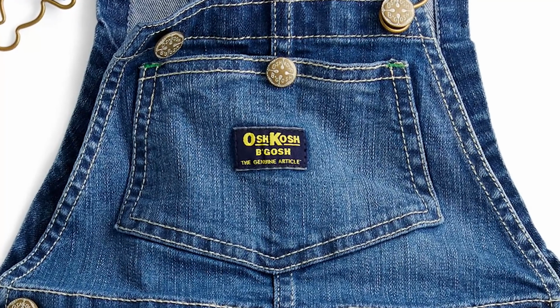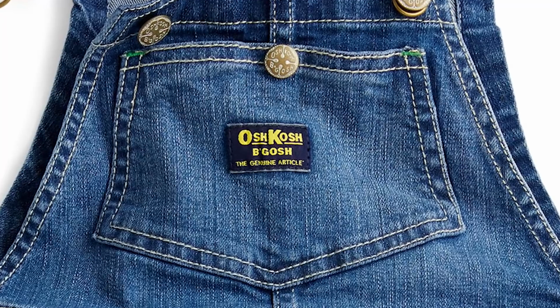Why did Oshkosh B'gosh win a postal delivery truck contract? Don't they make jeans? No, we're talking about Oshkosh Corporation. Does that include the jeans manufacturer?